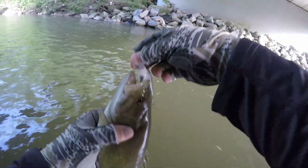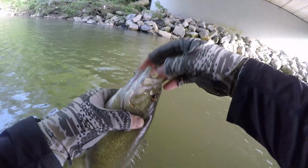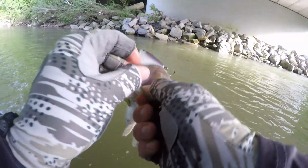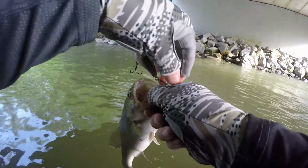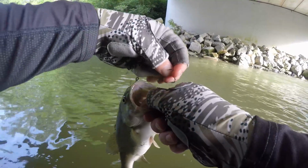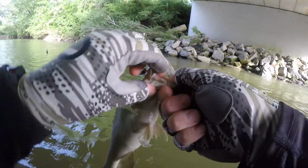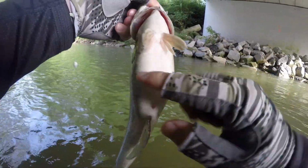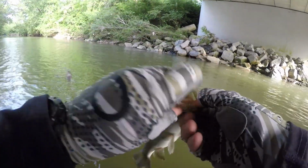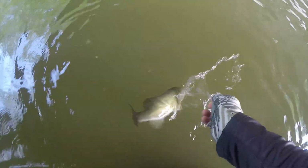Jeez, these things are getting fat. These hooks are so dang catchy, sticky. There we go, there's another chunky one. Look at the belly. This is post-spawn. That is a belly full of crayfish and shiners right there. Heck yeah. There you go, buddy.